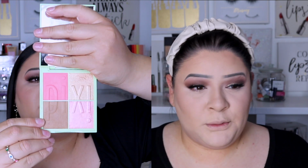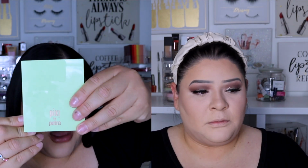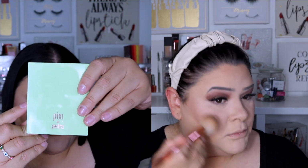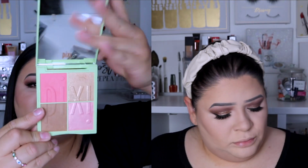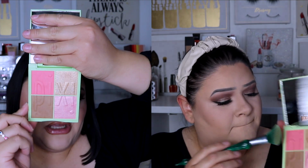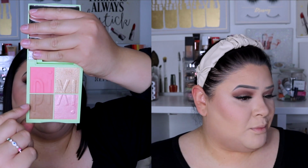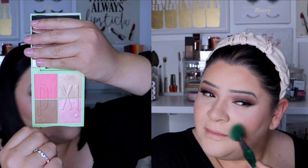I will be using this Pixi Nuance Quartet palette. I love these. I had 2 of them and I gave them away, and I got another one from Pixi and I was like, girl, I'm keeping that one. This is the shade Honey Nectar, and I'm going to be using 3 of the shades from this palette. So we're going to do the bronzer, which is the color Syrup right here, and it just adds a really nice warmth to the skin.